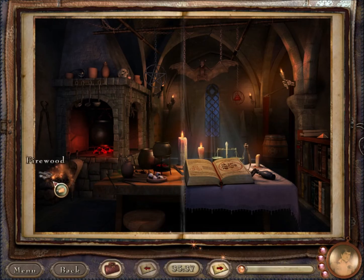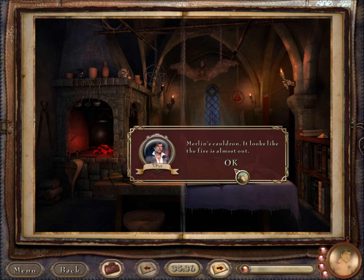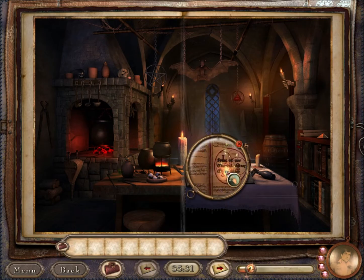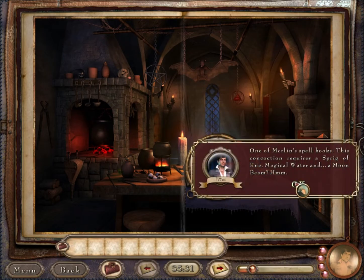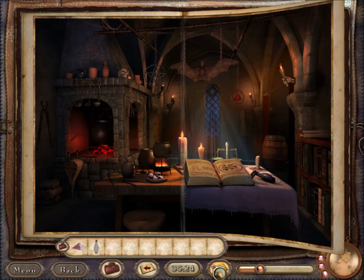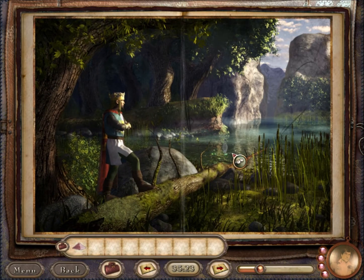Cool. Thanks. So we have firewood. We do want to fix this cauldron, so use the firewood to fix the cauldron there. The ingredients are a sprig of rue, magical water, and a moonbeam. So we're going to use the prism to get a moonbeam, and we're going to use the vial to grab that. We're going to use the vial over here. Now we have magic water.